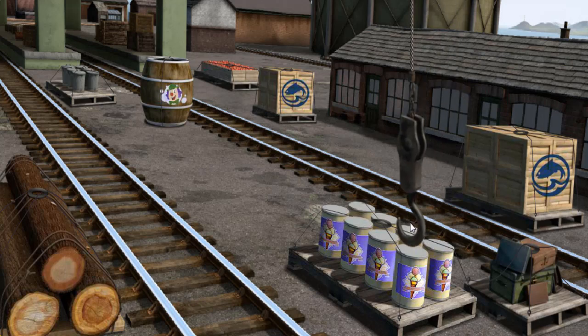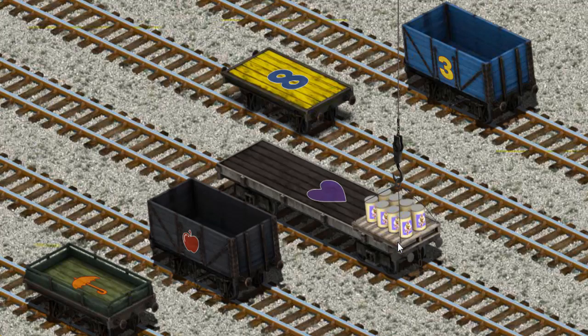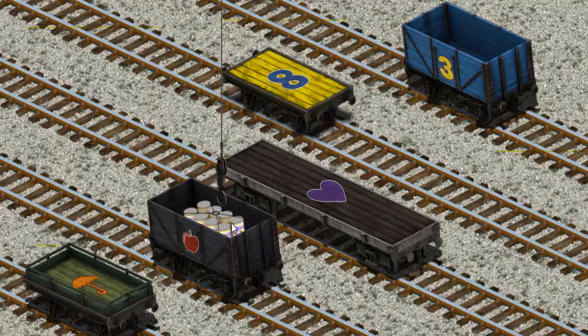Show Cranky where the ice cream is. That's it! Let's lift and load. Now the cargo must be loaded. Show Cranky where the black cargo car with the picture of a red apple is. You found it!